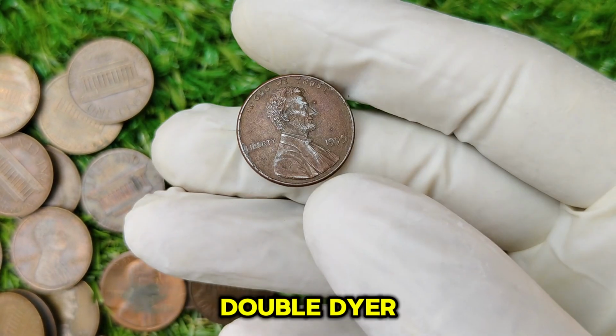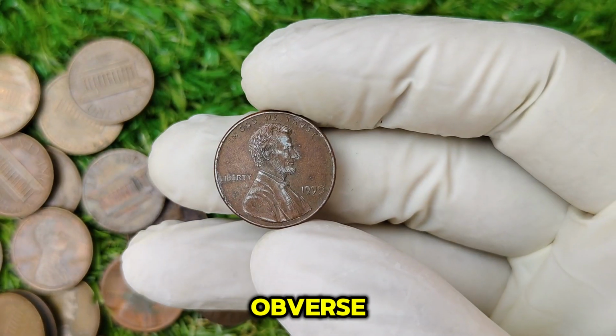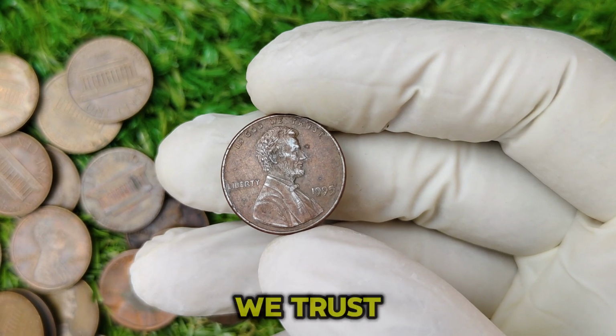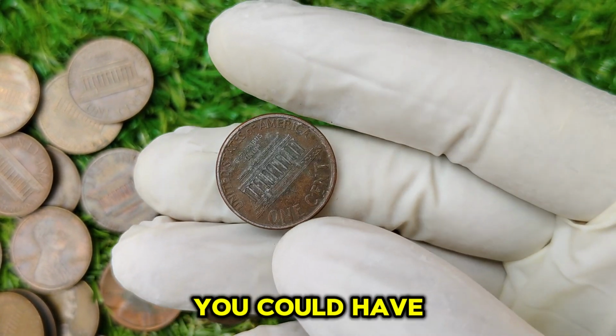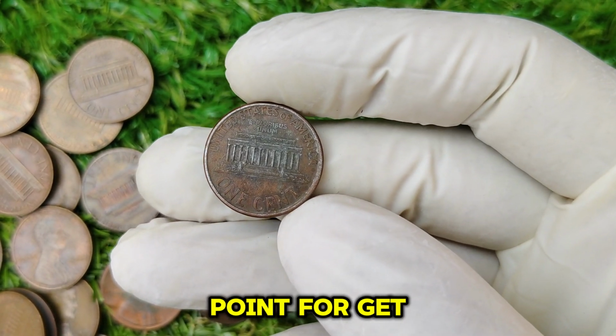3. Double die error. The 1995 penny is famous for its double die obverse, DDO. Look closely at the word Liberty and the motto In God We Trust. If the letters look doubled or appear slightly blurry, you could have an error coin, which could significantly increase its value.